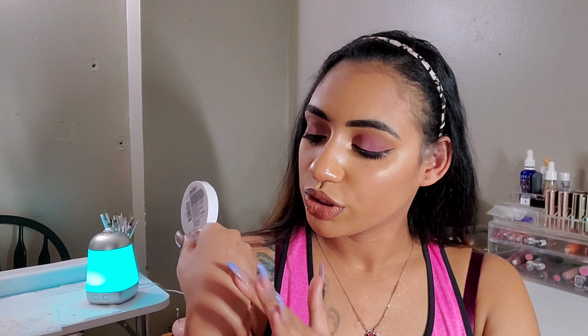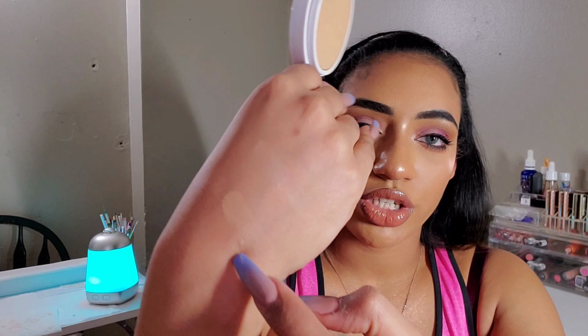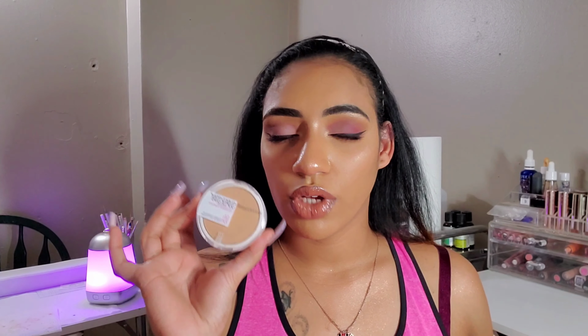And this does feel pretty soft as well. So right here is the shade swatched. I'm pretty sure this pressed powder and the MAC one are going to be perfect matches for me. So I'm super excited for that.